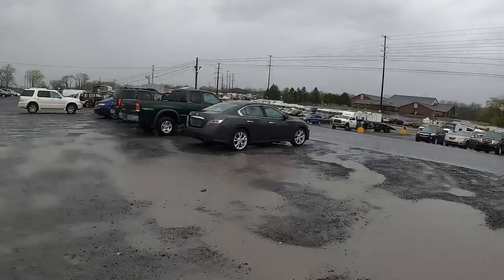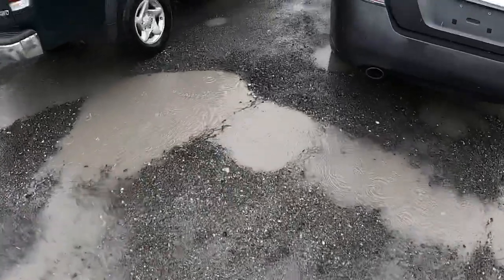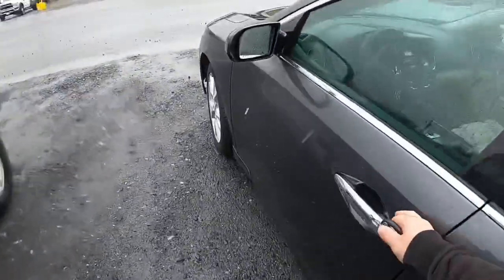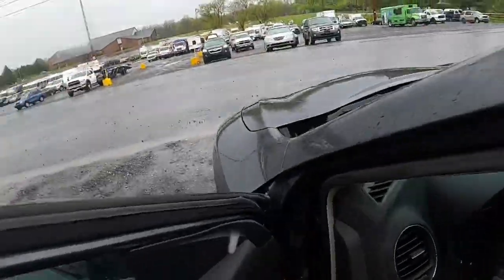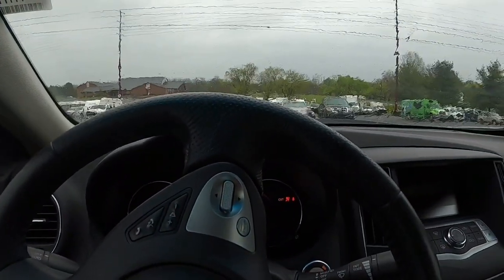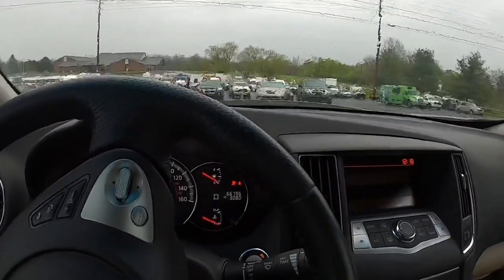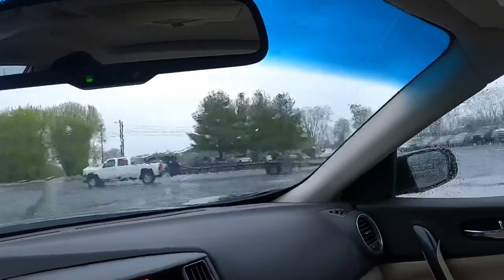Maxima first. Sorry if you guys get water spots on you, nothing I can do about it. Maxima in gray, Xterra in gray, puddles, wet. Apparently there's something wrong with the motor in this one. Sounds fine to me. Maybe not. Smoking. All right, circle around here, get lined up on the trailer.